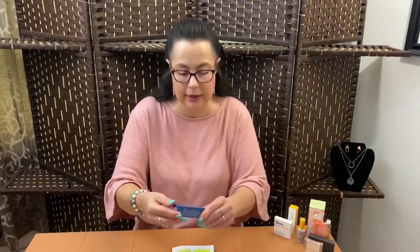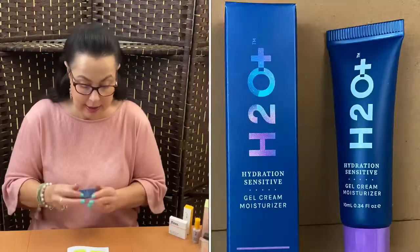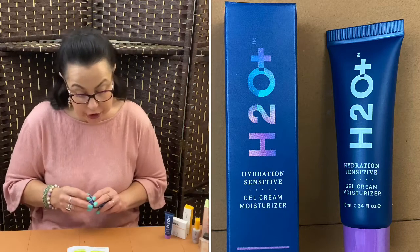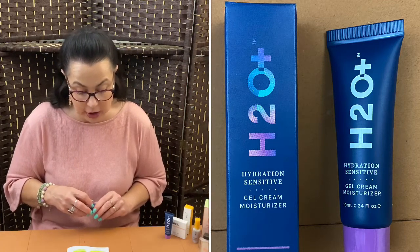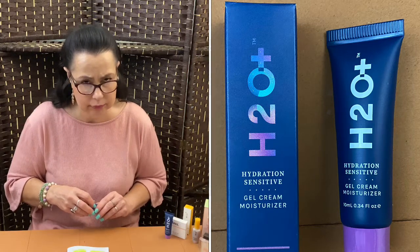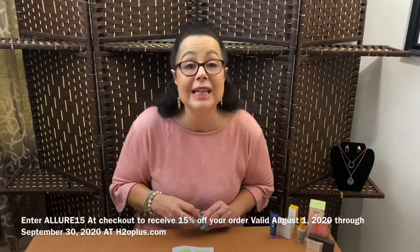Here's the next item out, and this is called H2O Hydrating Sensitive Gel Cream Moisturizer, which I'm all about moisturizers. And what it says about this, H2O moisturizer is the ultimate remedy. The petal pink goo is spiked with chamomile to quell redness and irritation, and the formula also features calming hyssop, don't know how to pronounce that one, and hydrating squalene. It's oil-free, but still has a rich thickness that offers immediate relief.